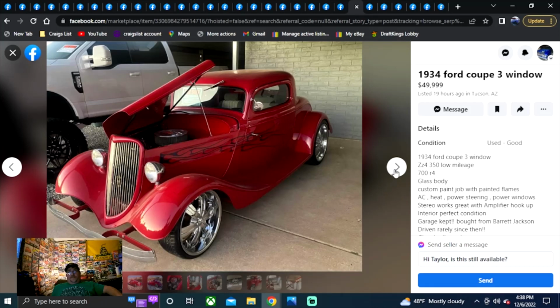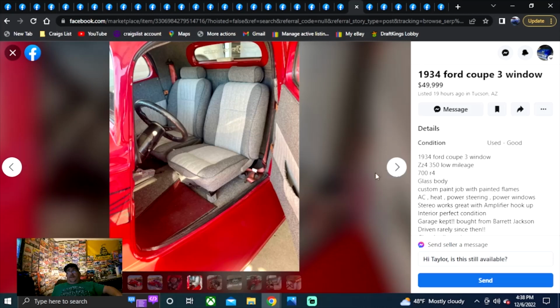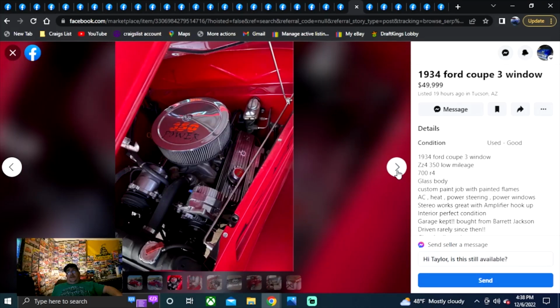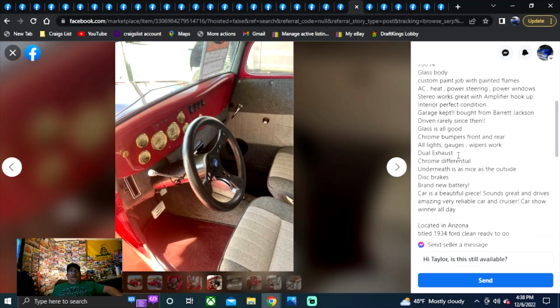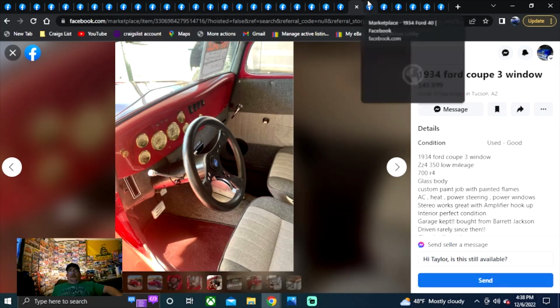$49,999. Arizona. I hate the wheels on it. Not that I don't like that style of wheel, but just not on this car. Looks like some real nice paint. Real nice looking small block Chevy. I can't believe the prices. I really can't. For a kit car with a small block Chevy, man, we're talking about paying $50,000. On to another one.